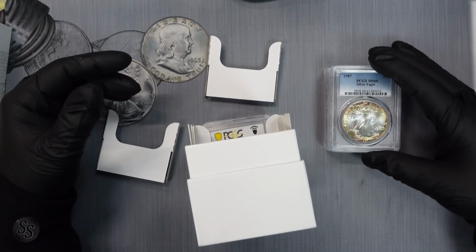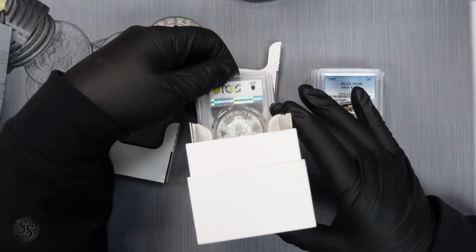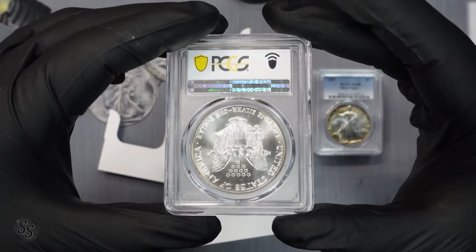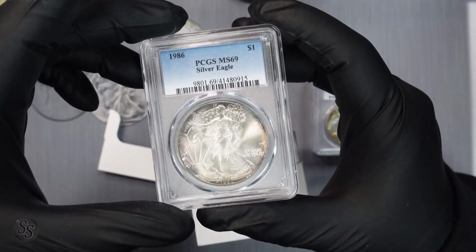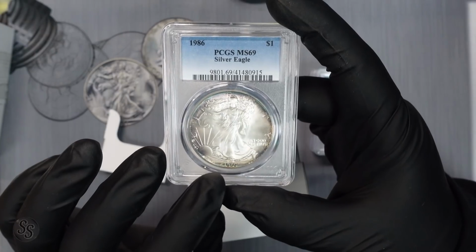Okay. Well, I'm starting to feel like I'm only going to get 68s out of here, but who knows? Let's take a look. All right. Here we go. Which one is this? Boy, that's gorgeous. All right, here we go. 3, 2, 1. Hey, we got a 69. Oh, and it's the 86. So a first-year Silver Eagle.